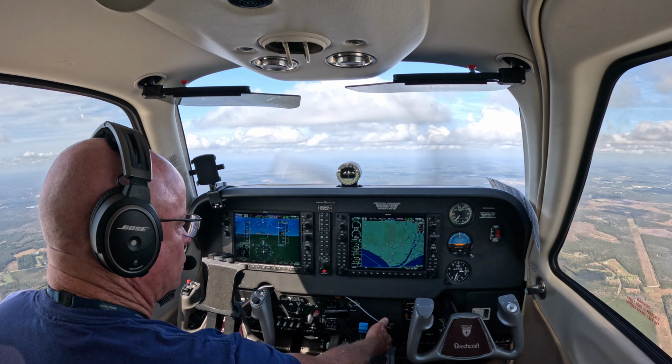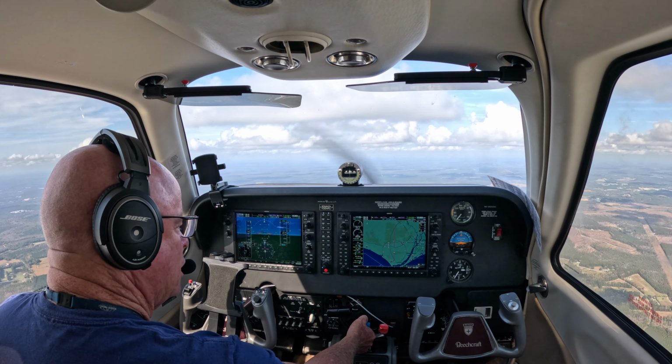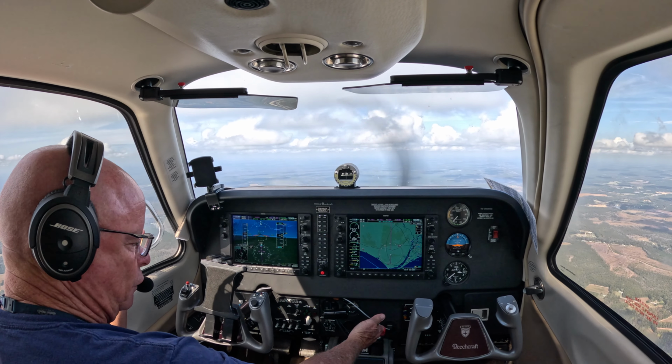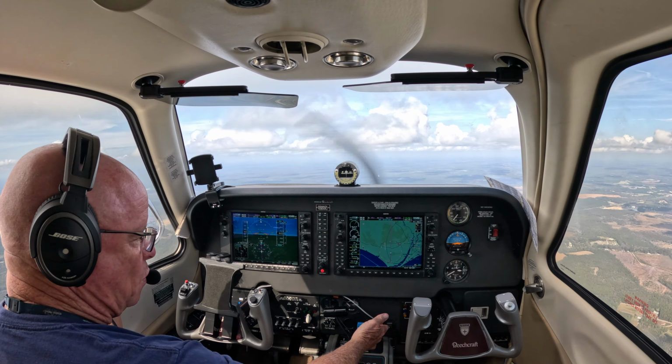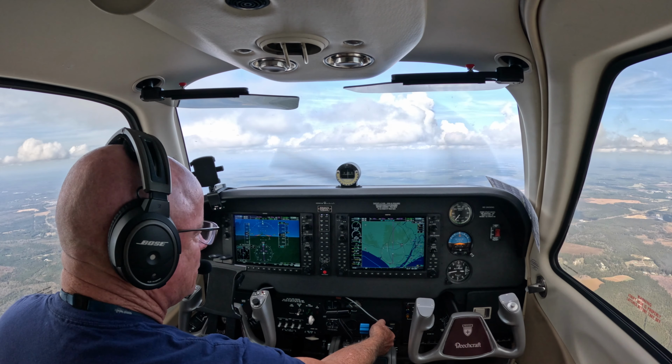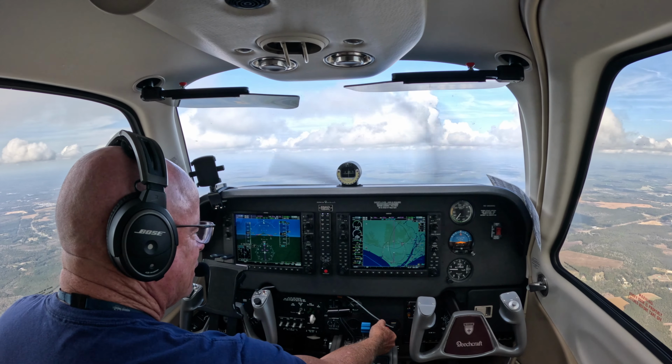All right, well. Power is set for climb. This fuel flow could be cranked up just a little bit. I'm wide open rich and it could stand to have just a little bit more. Well, now it's coming down as we're climbing. I don't know, it's probably right. I don't know what it should be at this altitude.